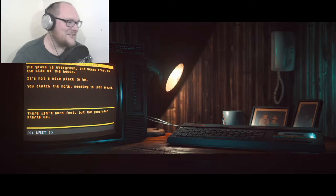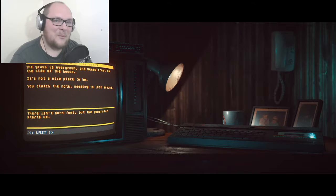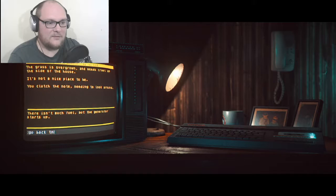Oh, and then the pictures. Look at the pictures. They've got like black across their eyes now. Oh, it's been a while since I've played this game. I'm getting chills. Oh, this is so creepy. There isn't much fuel, but the generator starts up. Okay, go back to house.